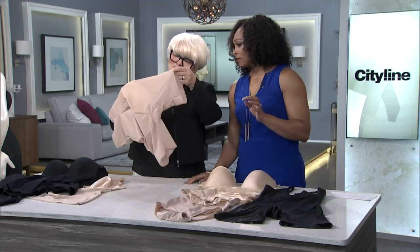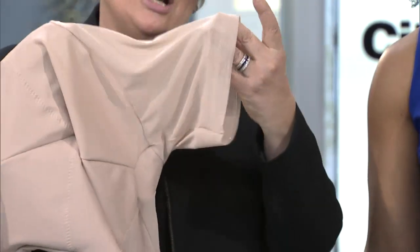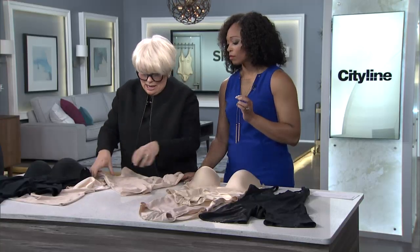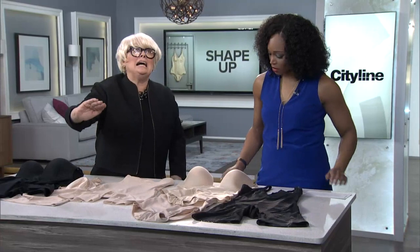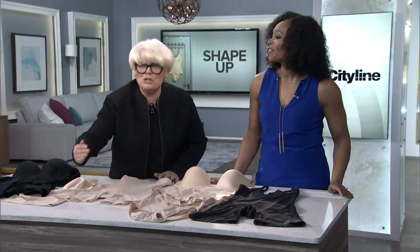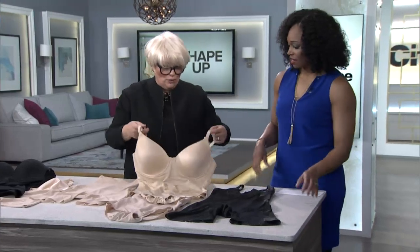Girls, the legs on these, the reason why I love this is that they're sheer, and they do not constrict, and they're not so tight across the bottom of the thigh that you get another bulge between the hem and the leg. No good, no good, no good. So this is a beauty also.